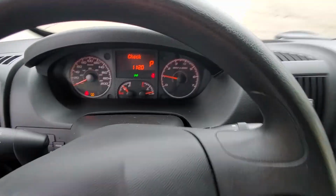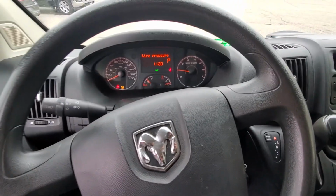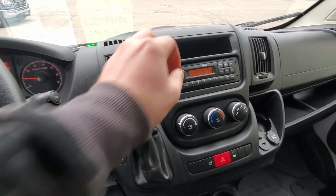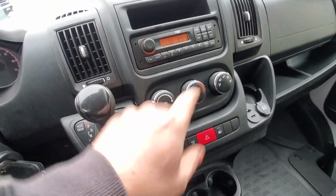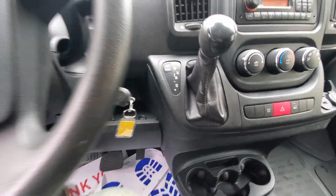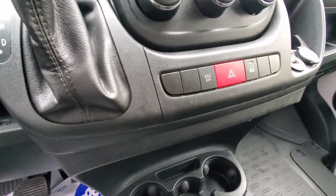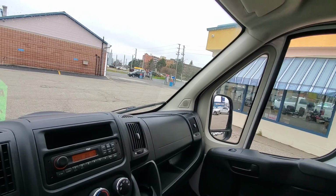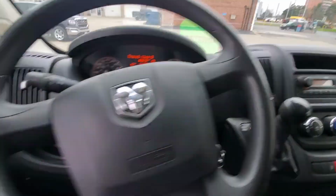Left front door is open. That's me. And check tire pressures. But they're going to change those tires, so that's okay. Radio works. Heat, AC seems to work. Traction control, things like that. It does have tow haul mode. Window lockout. These windows do work. So everything seems to work as it should with no real issues.